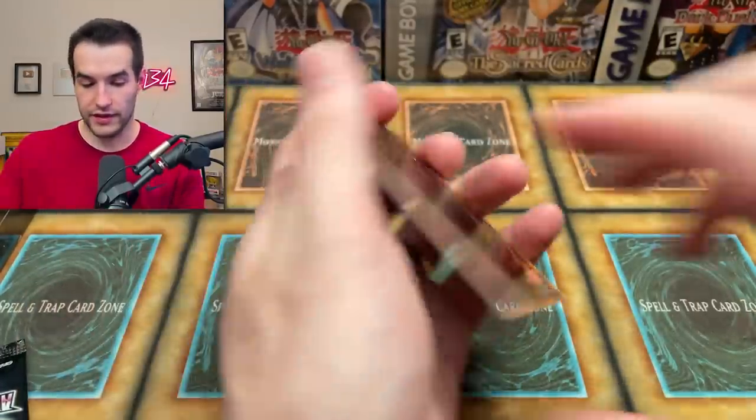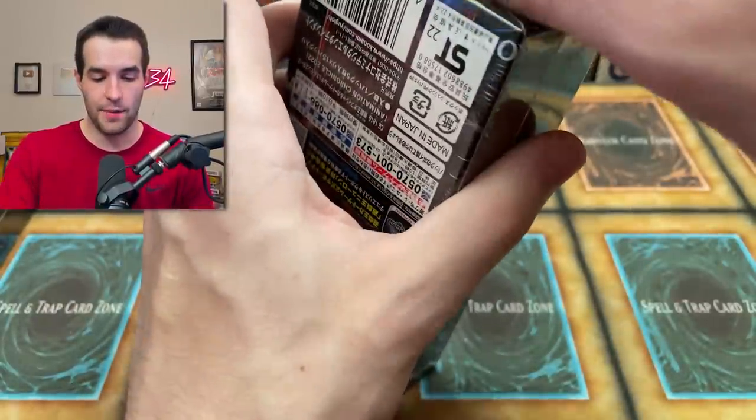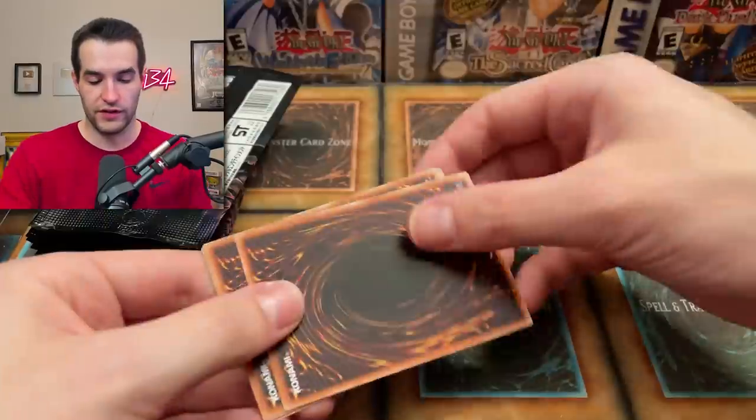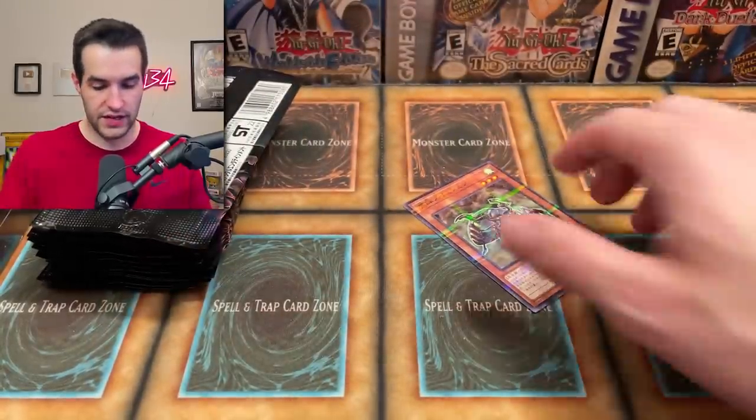Whew, if that was the Blue Eyes, can you imagine? If it was the Blue Eyes White Dragon, we would have lost it. Three boxes to go. Let's see what we can do. Will we pull an amazing prismatic art Blue Eyes White Dragon from Animation Chronicle? Let's go. Boom. Okay, that wasn't it. And then these guys. Okay, so that was not what we were looking for.